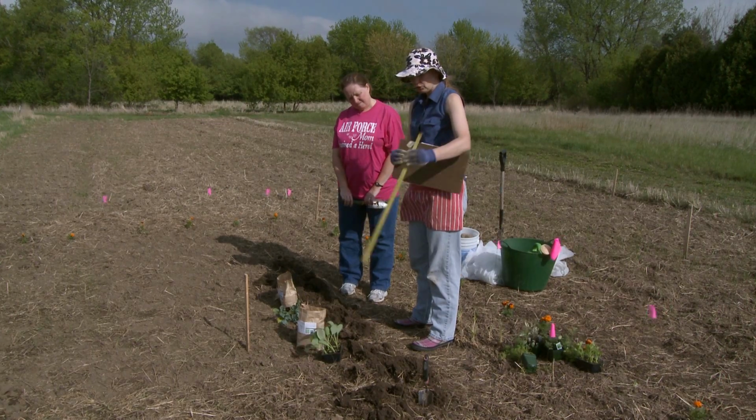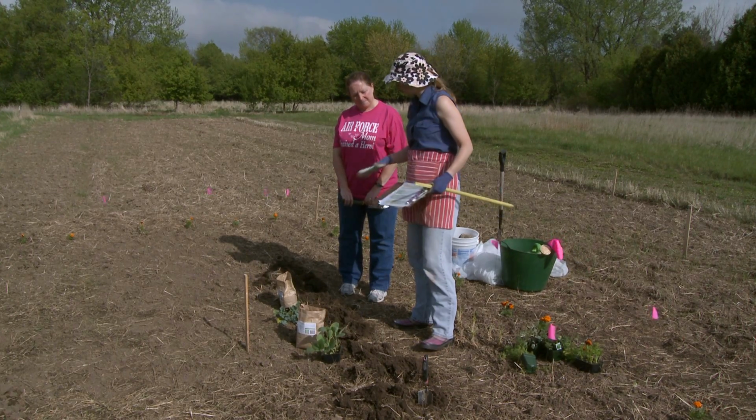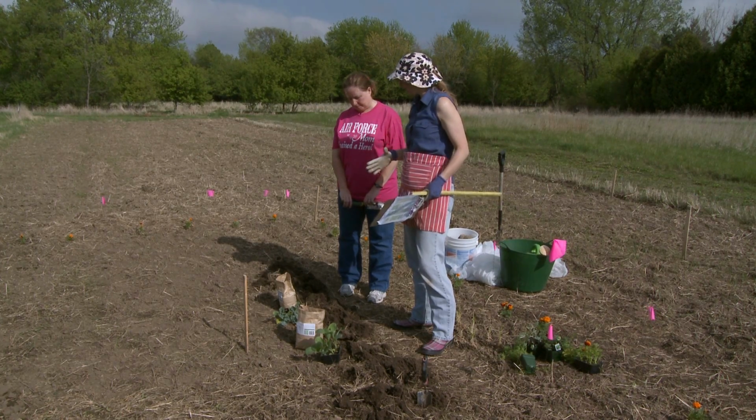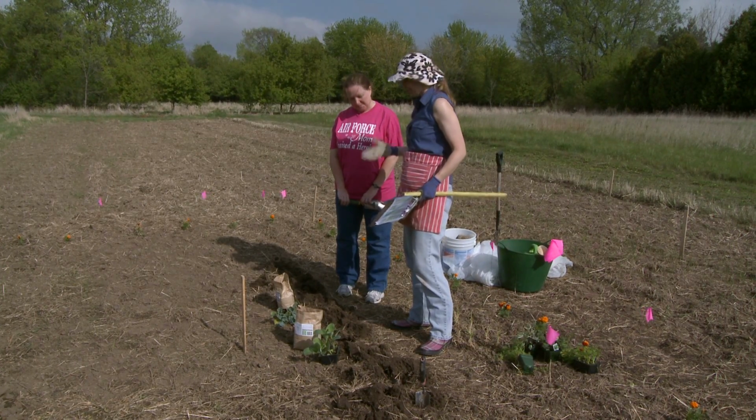And what we're also going to do is amend the soil a little bit, since it is a little bit stiffer and we didn't do a double till, with some worm castings that we picked up earlier today. Okay. All right, let's get started.